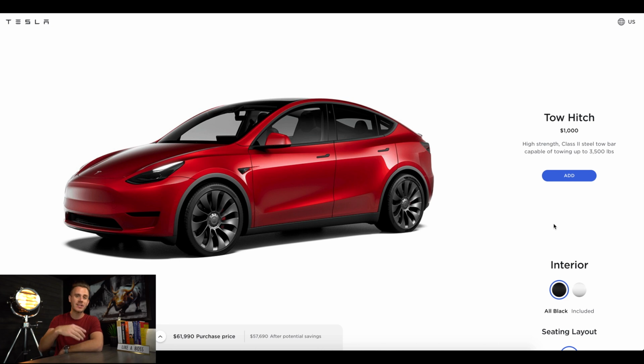You can get a tow hitch option with the Model Y, which is definitely pretty cool. So if you have like a camper trailer, or you have a jet ski, or maybe like a lighter boat, or like a canoe or something like that, and you wanna go ahead and you wanna tow something, or even if you wanna put like one of those bike racks in the tow hitch compartment and you wanna carry your road bikes or your mountain bikes or whatever, that is definitely an option with the Model Y, and it is not an option with the Model 3.